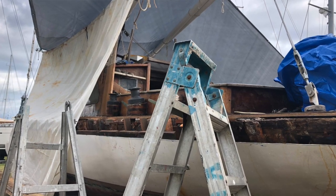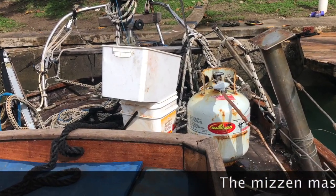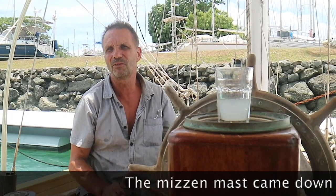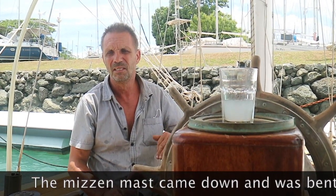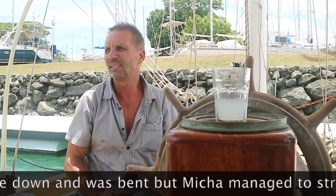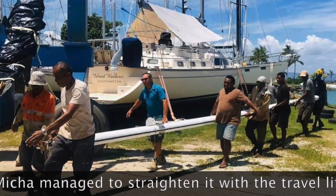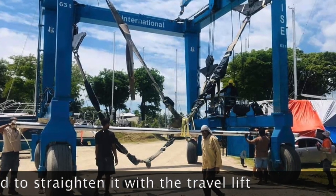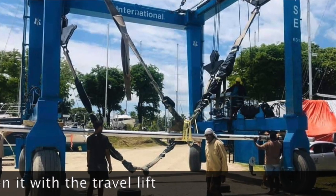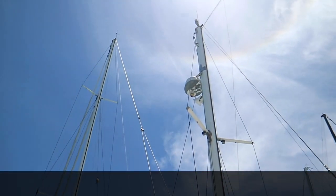there was also quite some damage, and of course the mizzenmast came down. It's back now. Yeah, we got it back, and it was quite funny. It was bent a lot, like a banana, and I didn't want to get a new one, even though there would be some offers in the marina. We put it on the big travel lift and bent it straight with a lift. Like a tall tree. You think it's weaker because of that?